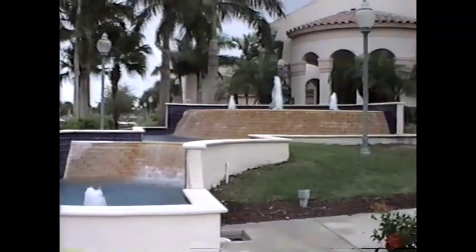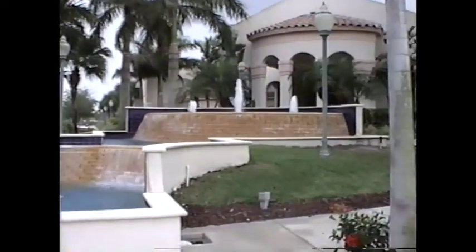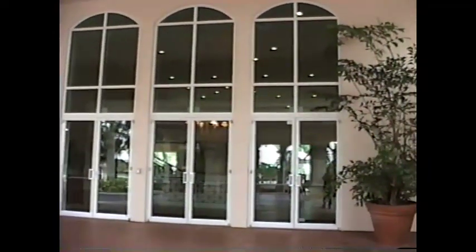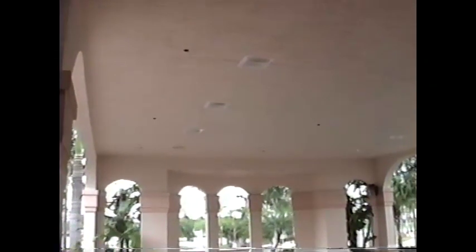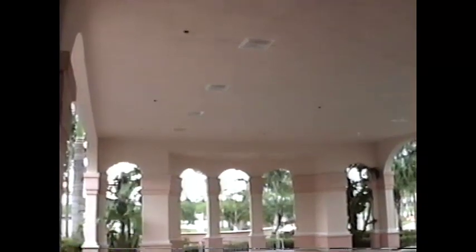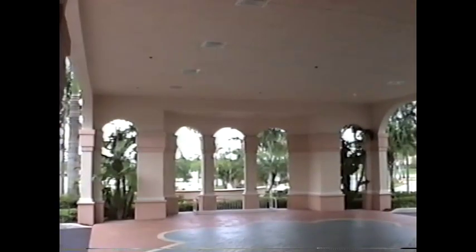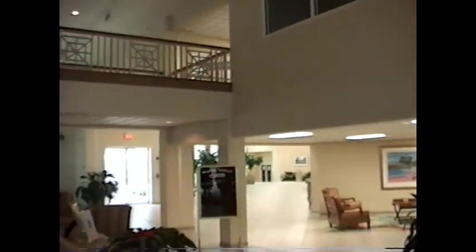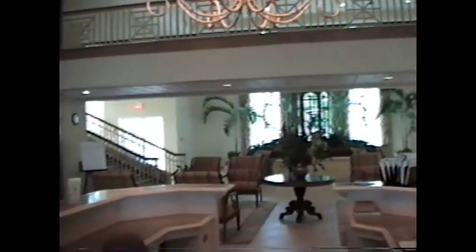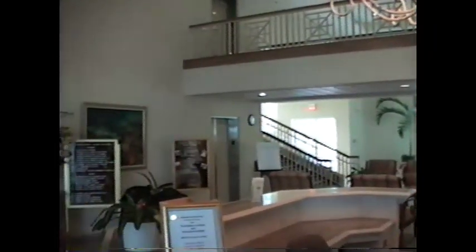These are fountains outside the clubhouse for dramatic effect. We're standing underneath the porte cochere, so people can get in and out of their cars without getting wet on show night. And those are the offices. The director has her office up there, the maintenance manager has an office, the fitness director, and the sound system's around.